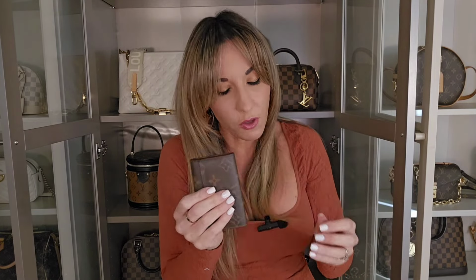The 6 key, 4 key holder are going to be wonderful options, but I did mention these key pouches first because they are going to offer a lot more room than these key holders. Just like the card holder, they offer the monogram canvas version, which is $420 US, or if you wanted to get the bicolor, that's $490 US. So you can definitely upgrade to leather versions if you like. Well under $600, and they're absolutely beautiful pieces.